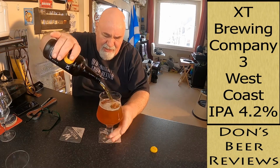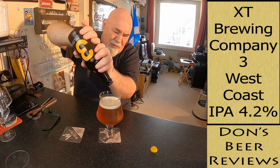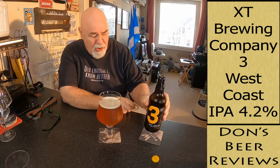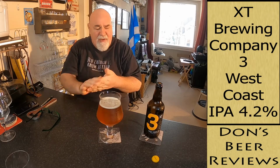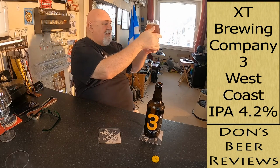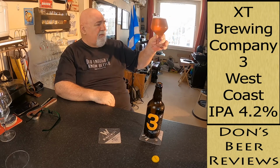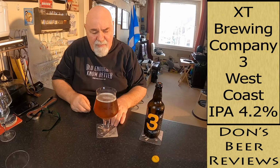Let's get a wee bit of gas at the end there. I'll just wring the bottle out. There we go. 3. Nice label. Simple branding. Easy to spot on the shelf. Get all the condensation off my hands. Let's have a wee look at the colour. Yeah, it's like a golden amber. Very nice. It's clear. Very little carbonation. Fingernail-y, thin, interrupted head.